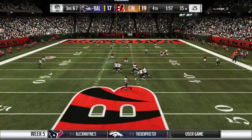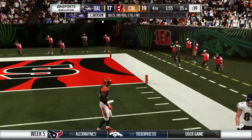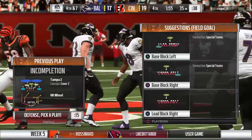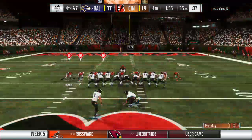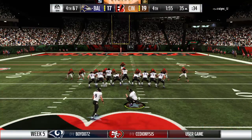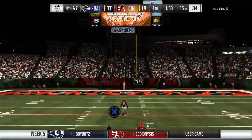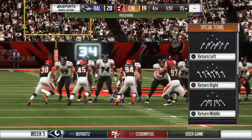Jackson now operating from the gun. And too much juice. It'll be out of bounds, incomplete. So he's unable to complete it there, and just not the game that you would expect from him. He's been off the mark really start to finish. Yeah, it makes you wonder what exactly is going on. Is he a little bit dinged up here, or is he just off by a bit? Maybe he can get it back in this situation.